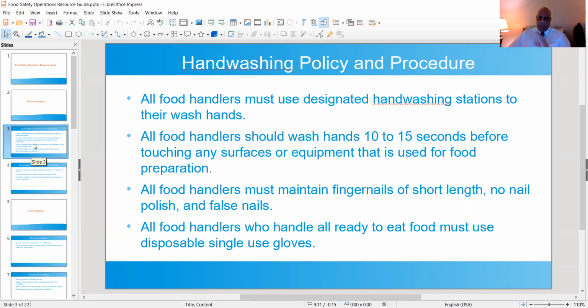Something that I didn't put into this policy, I know we're dealing with hands: if you have hair, utilize a hairnet. There have been situations where hair has gotten in the food. I've come across that myself during my experiences of eating out. And again, the type of glove you want to use is a single use glove when false nails come into play. If you're handling ready to eat food like fried chicken or salads, you must use disposable single use gloves.